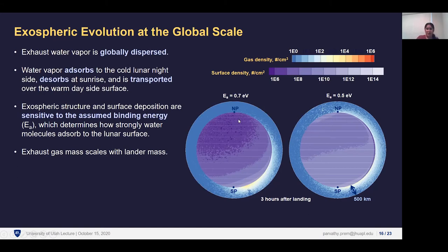The purples here, you're looking down at the lunar night side hemisphere, and the colors indicate how much water is adsorbed to the lunar night side. The night side is cold, but it warms up pretty rapidly at sunrise as the moon rotates slowly into the sun. When the surface warms up, those water molecules desorb, and they're then free to move over the warm dayside surface. And some of those molecules might make it all the way to the poles. And so this ring around the lunar surface, again, you're looking at the exospheric density in a plane that's aligned with the descent trajectory.